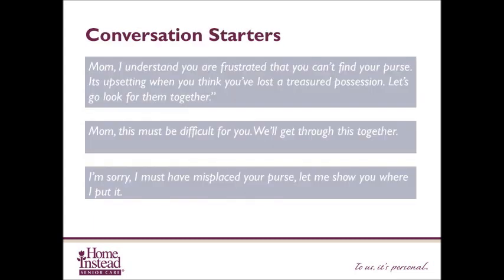So the conversation starters may go like this. Mom, I understand you're frustrated you can't find your purse. It's upsetting when you think you've lost a treasured possession. Let's go look for it together. Or, Mom, this must be difficult for you. We'll get through this together. Or, I'm sorry, I must have misplaced your purse. Let me show you where I put it. So that's how you can have these conversations with your loved one.